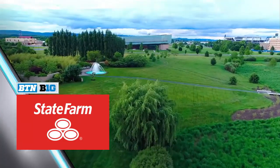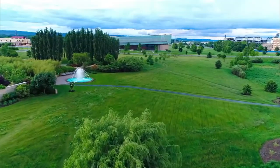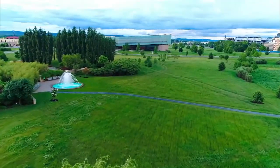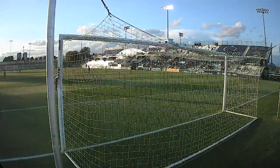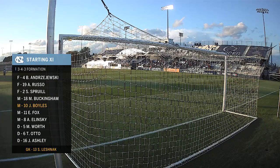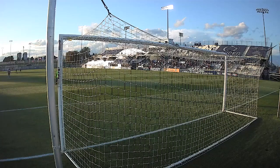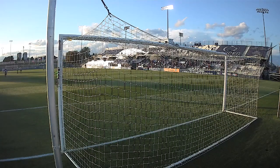Beautiful look at the campus of Penn State, and a beautiful showdown here. Some nice weather for the soccer showdown. We're looking at Carolina's starting 11. They usually go with a 3-4-3 setup, led by fifth-year senior Joanna Boyles. She's coming off an injury, but she's really starting to find her stride and rhythm, and look for Carolina to set play through her.